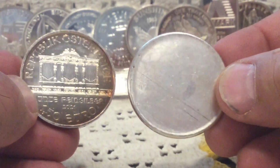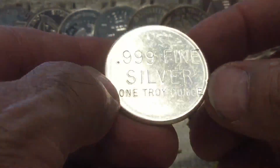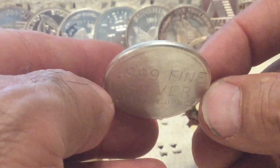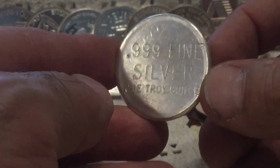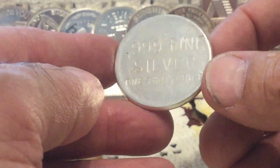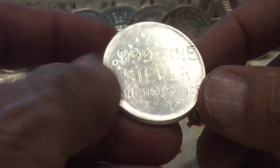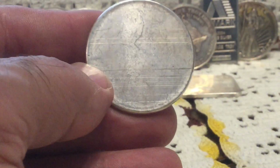Okay, and you're wondering, what's that? I'm guessing it's a planchet. Remember I was saying that everything has to be labeled with what kind of metal it is, how much it weighs, and what the purity. So what is that? An unused planchet? Any of you guys seen that before?